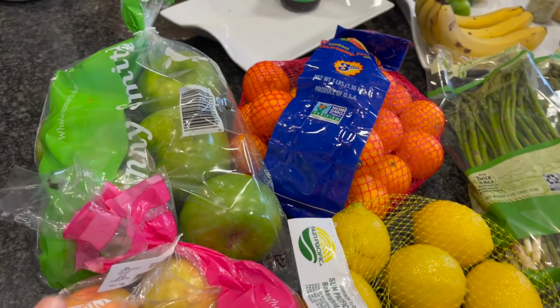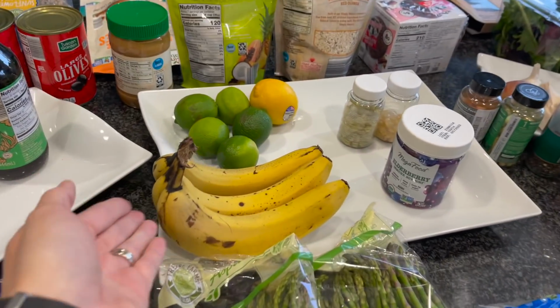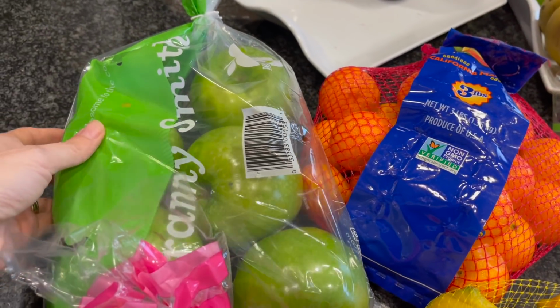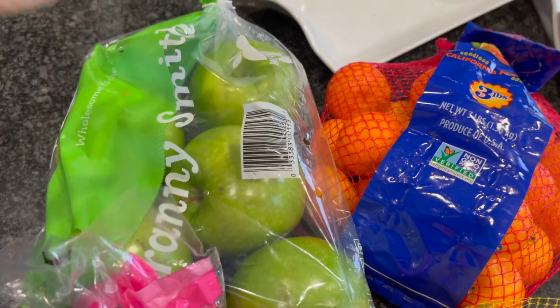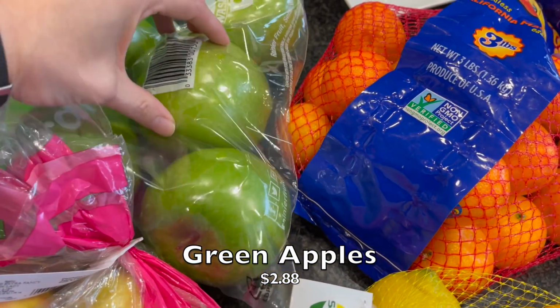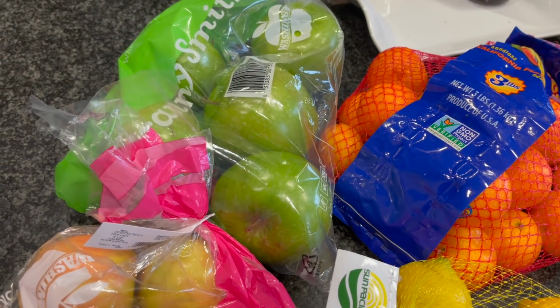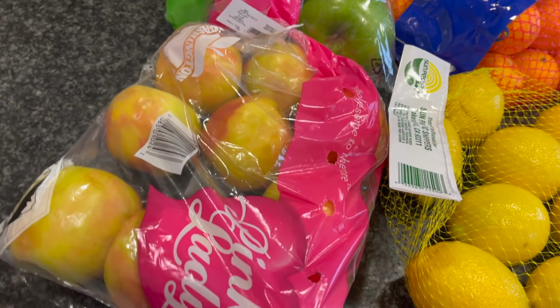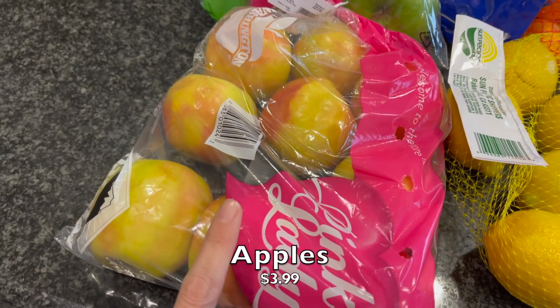All right, I'll start with the produce here. I am pretty low. As you guys can see, this is what is left. So I definitely needed to stock back up, and our fridge is pretty bare too. I did go ahead and get some Granny Smith apples here. These are big. I can tell these are really, really big ones. And I love Granny Smith apples. I love Honeycrisp apples as well. They did not have those this time, but they had the Pink Lady apples, so I got those too.